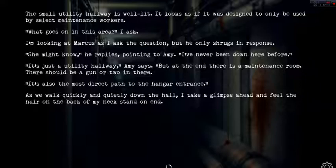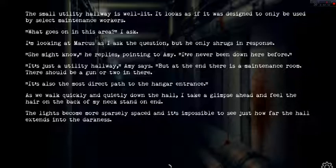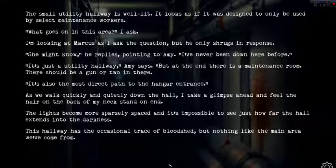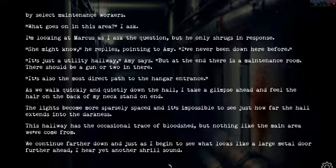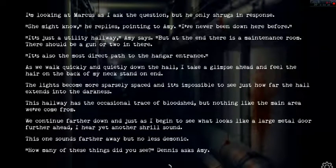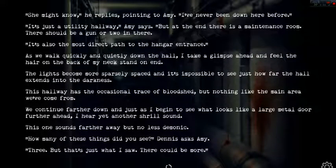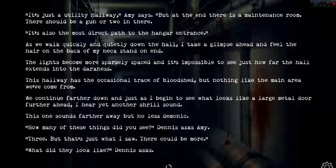As we walk quickly and quietly down the hall, I take a glimpse ahead and feel the hair in the back of my neck stand on end. The lights become more sparsely spaced, and it's impossible to see just how far the hall extends into the darkness. This hall has the occasional trace of bloodshed, but nothing like the main area where we've come from. We continue further down, and just as I begin to see what looks like a large metal door further ahead, I hear yet another shrill sound. This one sounds further away, but no less demonic.